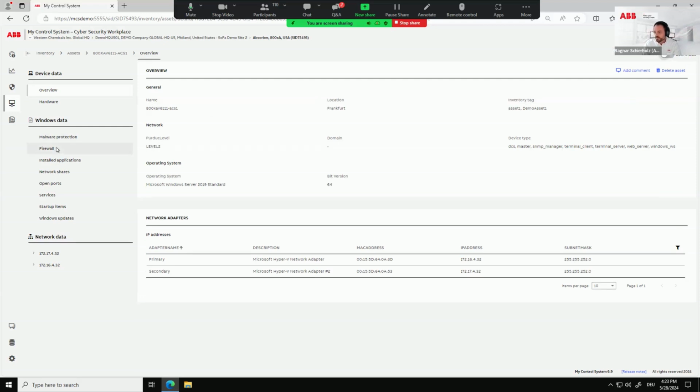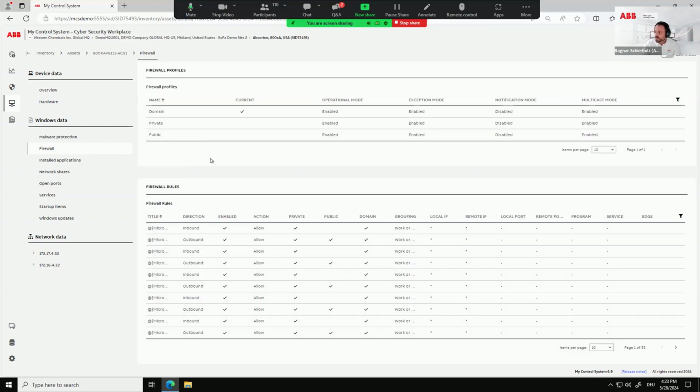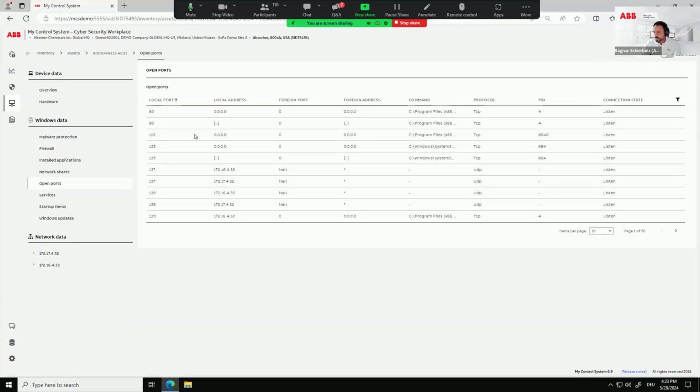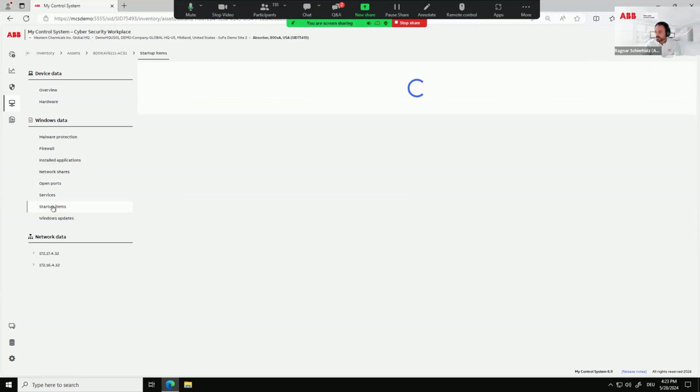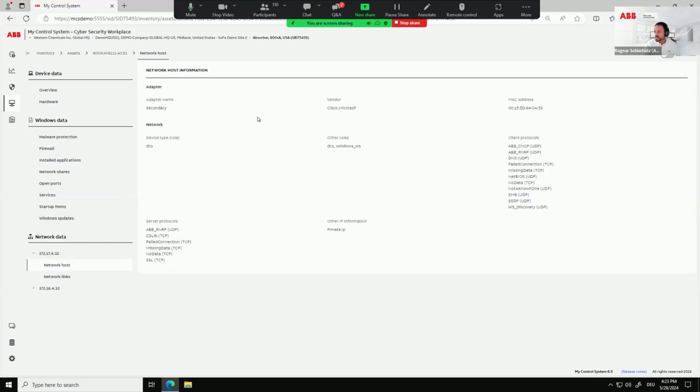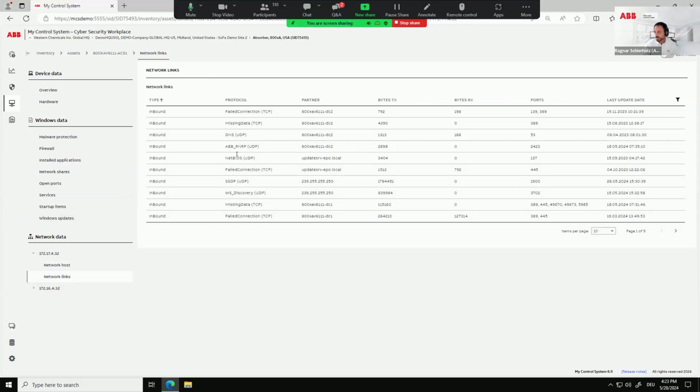We also see different information from the host. For example, the Windows firewall rules that are configured in the Windows firewall. We see open ports that are currently listening. So there is a software process that is listening to a certain port. Those are listed here. We can look at the startup items that are started automatically when the system comes up, when the node is booted. And we also see the network data. And as I explained already, this is automatically synthesized, automatically merged data from the Nozomi Guardian solution, from the passive network monitoring, where we see that view of the host, where we see, for example, the client and server protocols that are listed, and we see the network links, the currently active network connections.